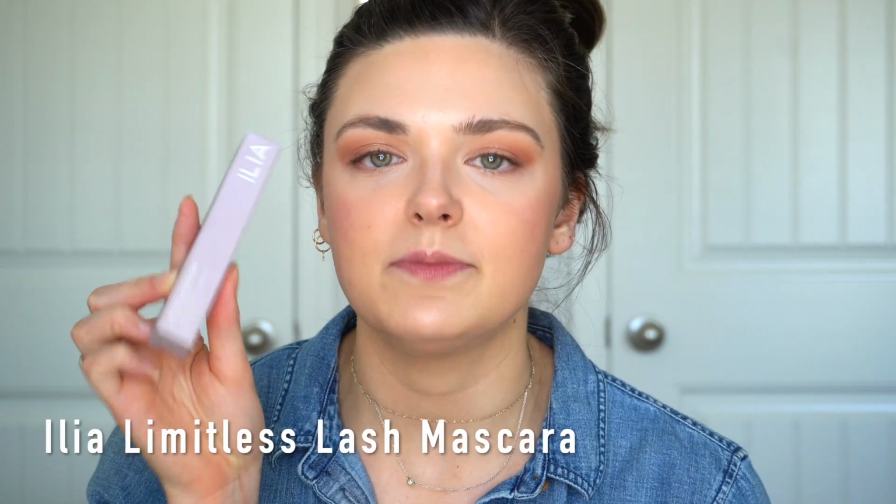Moving on, I did get a mascara. Now this I really did not need. Yeah, I really did not need this mascara at all. I have plenty of mascara right now, but I've seen so many people talking about this. It's just kind of been one that's been on my list for a while, and I decided to finally try it. It's the Ilia Limitless Lash Mascara. It's supposed to lift, lengthen, and curl your lashes. And so we're going to try that out today.